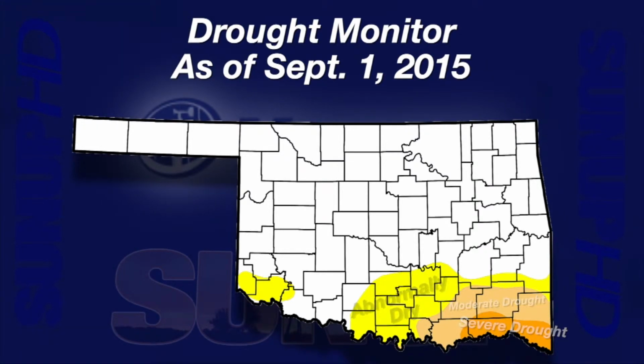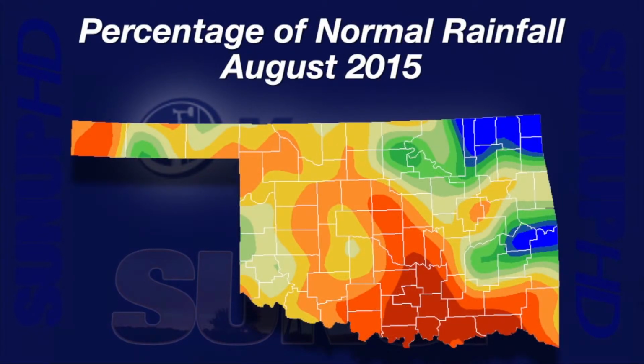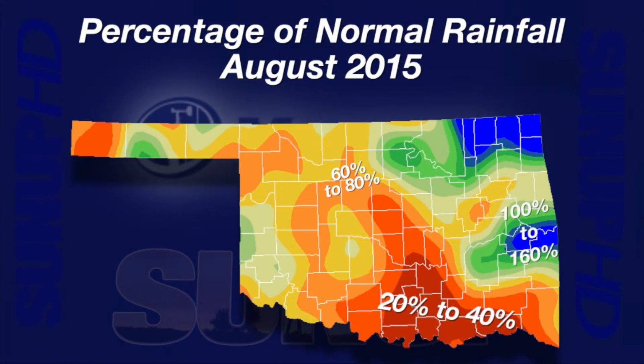I think Al was showing you that earlier. And I'm afraid August was not much help with this flash drought situation. Much of the state saw from 60% to less than 20% of normal rainfall during August. Medill in far south central Oklahoma only had 0.04, and we saw similar totals around all over far southeastern Oklahoma and south central Oklahoma. Now northeastern Oklahoma and parts of east central Oklahoma did see some pretty good rainfalls that helped eliminate drought or building drought in that area.